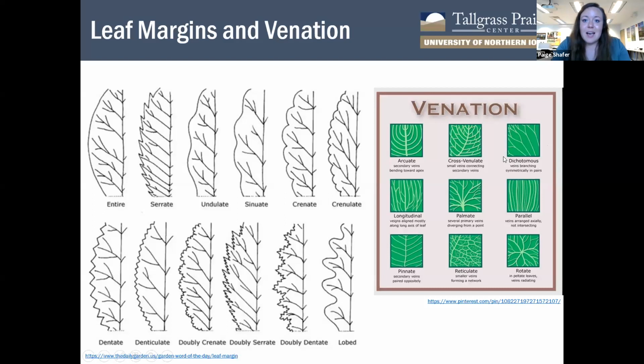Dichotomous, I like to think of a dichotomous key where they are long and then slowly branch more and more and more. Arcuate, it means these veins arc up to the very point of the leaf. Cross-venulate, there's a lot of little indentations between the margins or the leaf veins. Rotate reminds me of a rosette or a flower. And reticulate is very, very random amongst its veining.